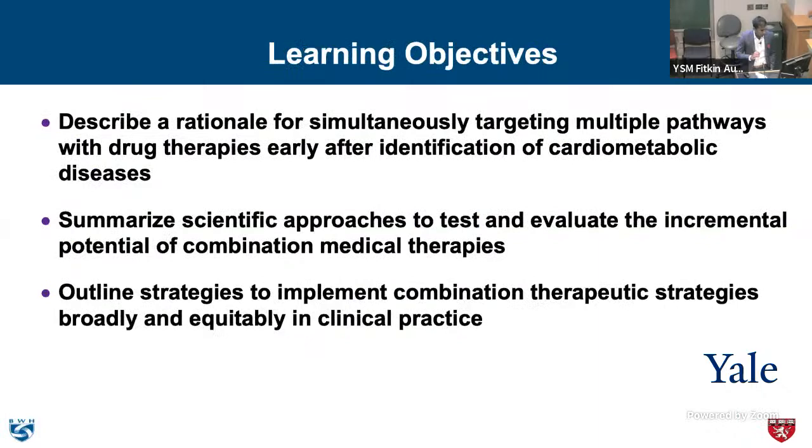Here are the key learning objectives. We'll first describe the rationale for simultaneously targeting multiple pathways with drug therapies early in the disease course. We'll then summarize some scientific approaches that can be taken to test and evaluate strategies of combination medical therapies. And then finally, discuss potential strategies to implement this approach at scale in a broad and equitable fashion.